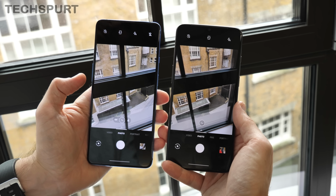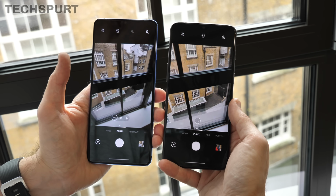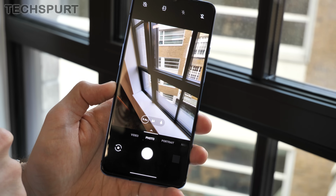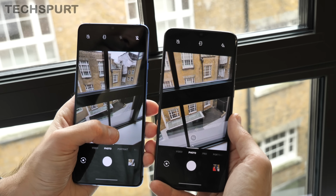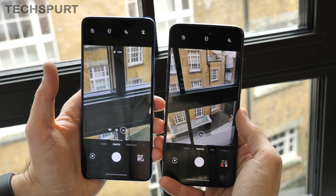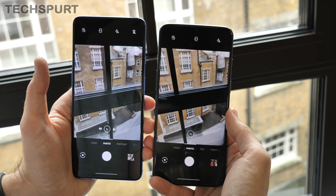Now the original OnePlus 7 made do with a simple 5 megapixel depth sensor, but that's been absolutely thrown out of the window for the OnePlus 7T. Instead you now get a 16 megapixel ultra wide angle lens with f1.7 aperture, and a little incidental note aside, that's apparently supported in TikTok if you're using that. And the third lens is a 12 megapixel telephoto lens offering 2 times optical zoom with f2.2 aperture. Unfortunately there's no optical image stabilization on board though.